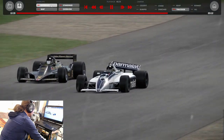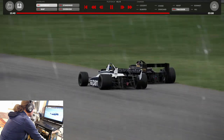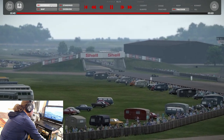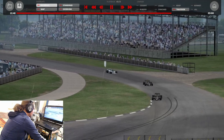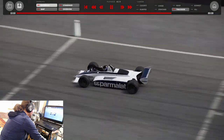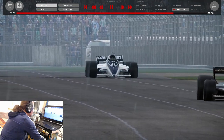But yeah, we had no chance. It was Peterson in front, and of course Andretti went by on us as well here. No chance to fight with the fully functional Lotus, but we were brave enough to come back through the line with all the parts attached to the car, with our rear wing as well.